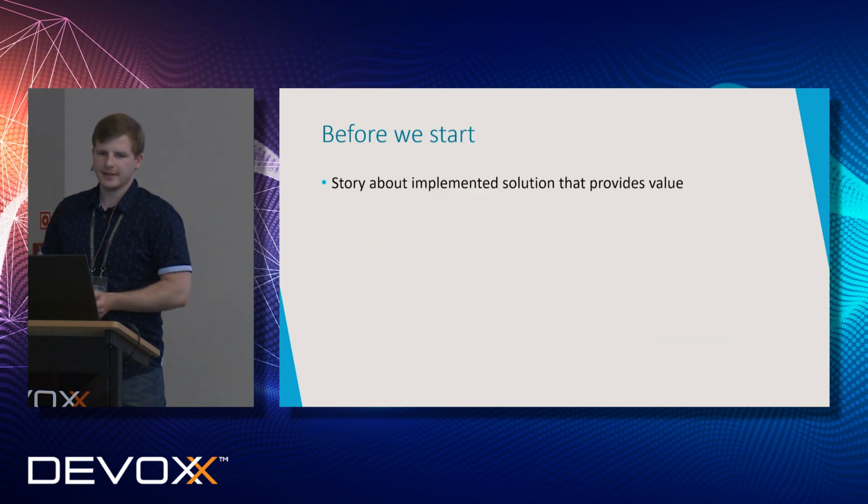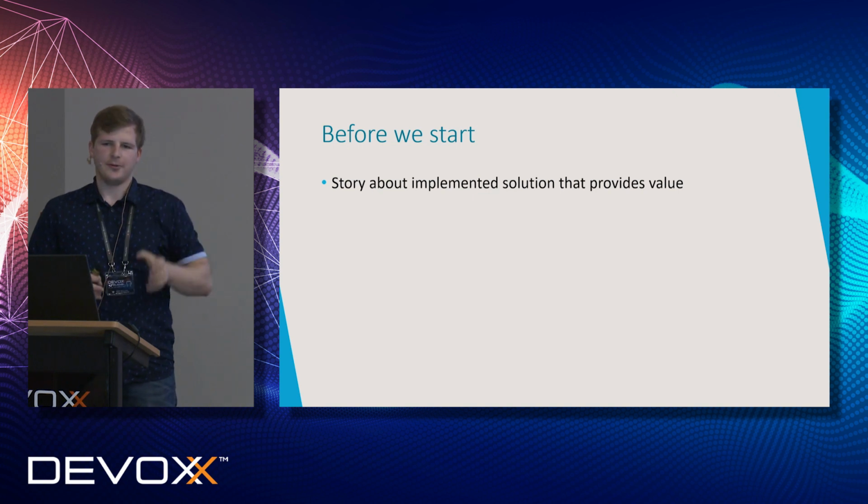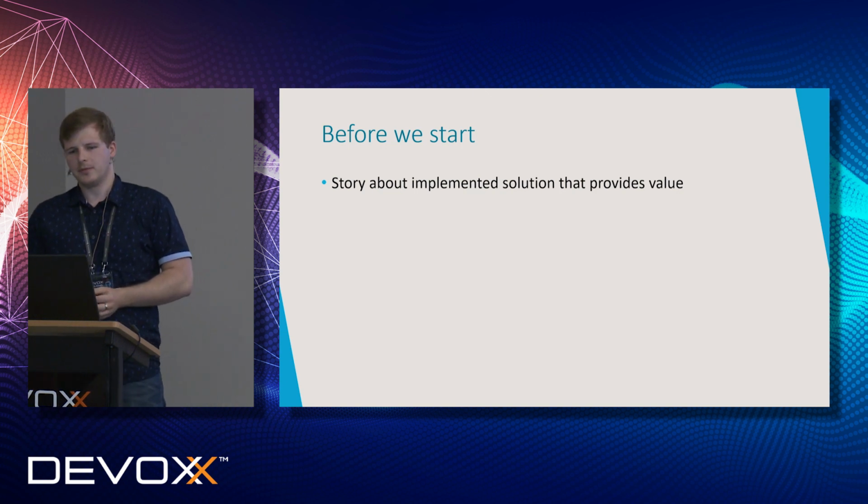But before we start, a few points. This is a story about a real implemented solution, not only a plan or a vision of a solution, but a factual implementation that provides value.